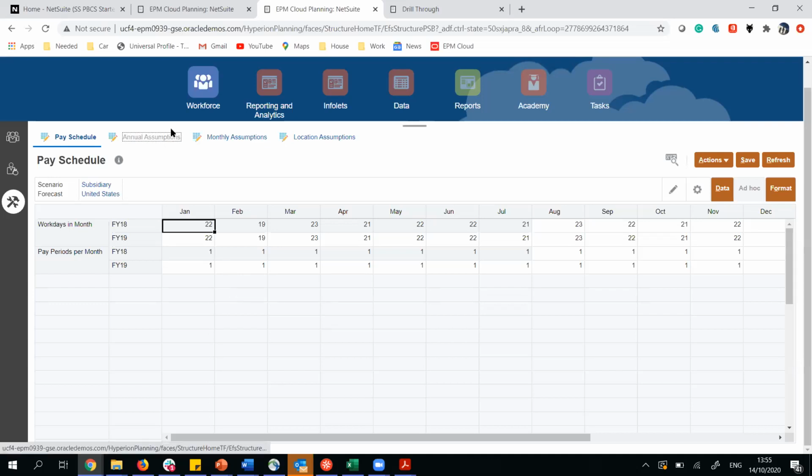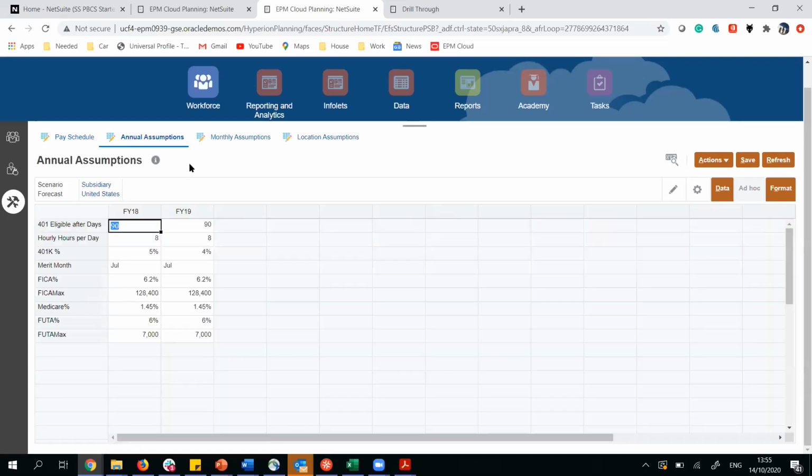We have our annual assumptions here. These are based on the 401k eligibility. So for instance, a specific person will be eligible to add or increase their 401k or their pension plan after 90 days of working with the company. The general hours that each person will usually work in a day, what the contributions are, and so forth. And all of these are pretty much more US-centric terms for the different types of benefits that may be applicable.